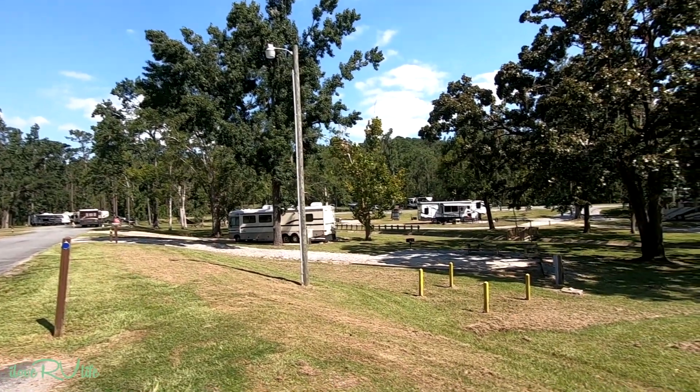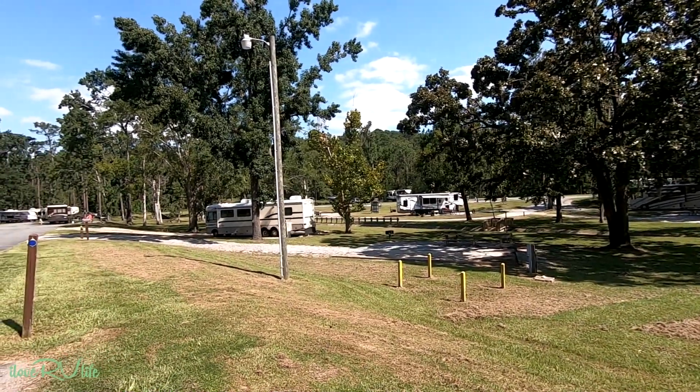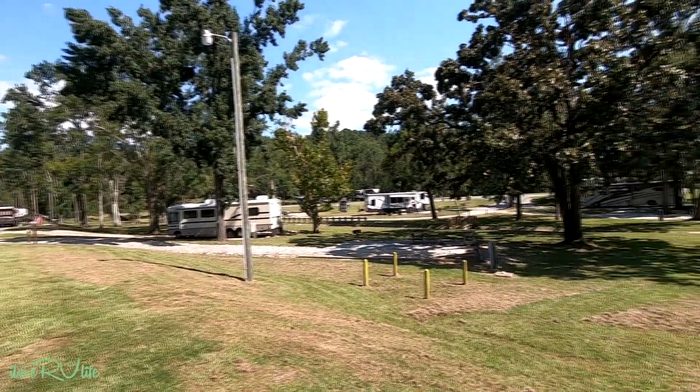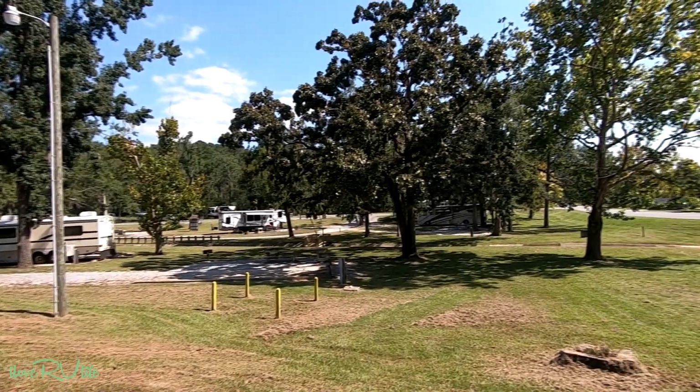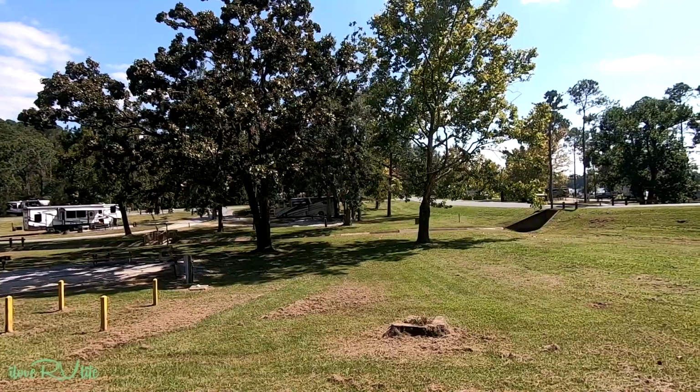So right in front of me is 43 in Loop B. So you would back up down there and look at that big old tree you would have for shade. Isn't that gorgeous? And you can see over there in the distance that big Class A parked in the shade.